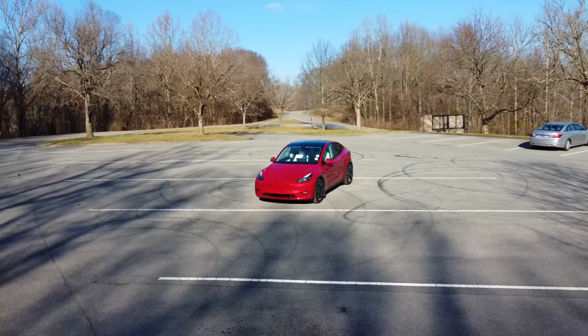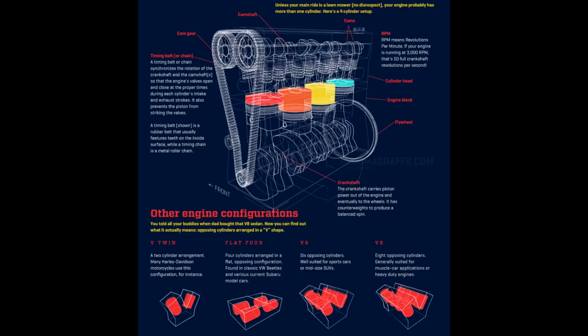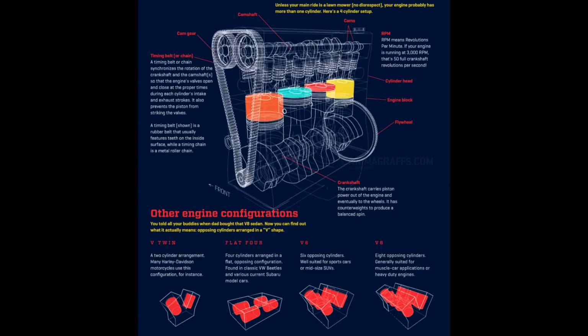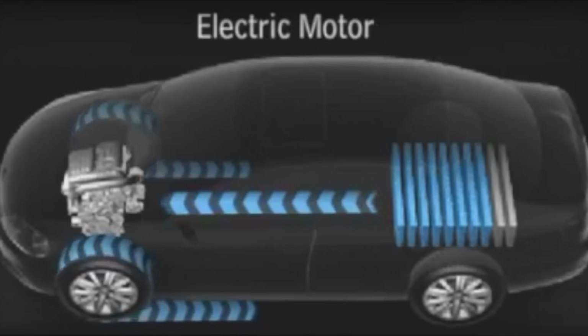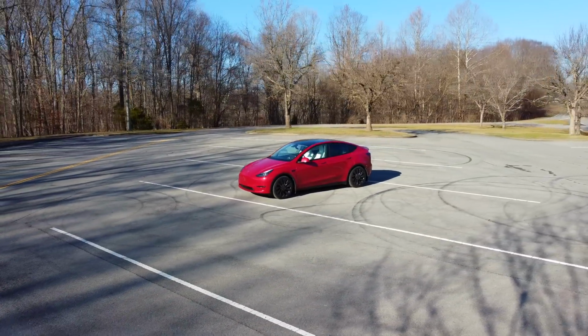One of the factors in a Tesla's performance is the electric powertrain. Unlike a traditional internal combustion engine, which relies on a complex network of gears and mechanical parts to generate power, a Tesla's electric powertrain uses high-speed electric motors to directly drive the wheels. This allows the Tesla to deliver instant torque and smooth, seamless acceleration.